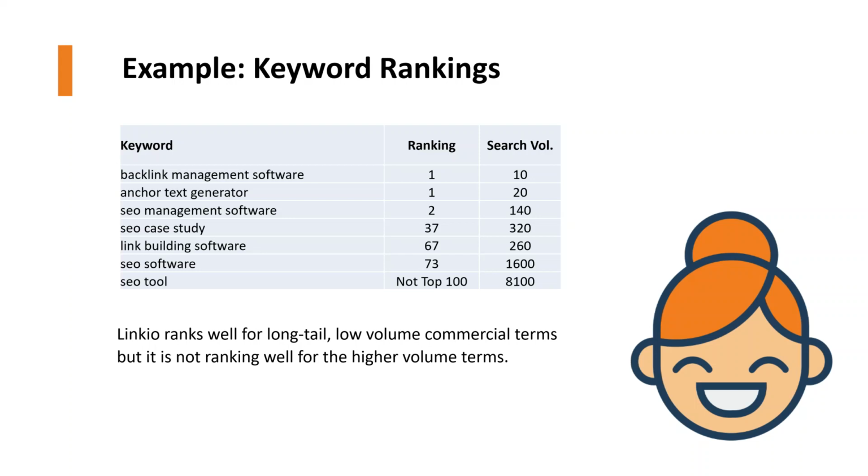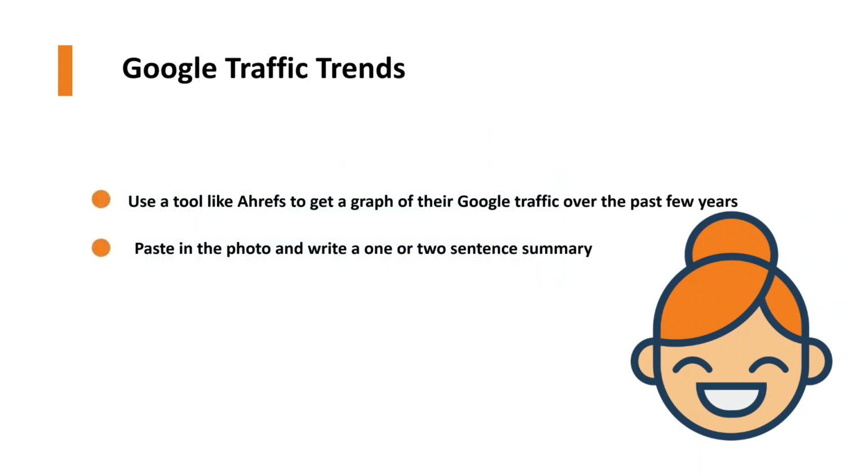And showing these keywords helps the prospect understand that you've looked into their business, you understand what's important to them, and you understand where they fit right now in the landscape.